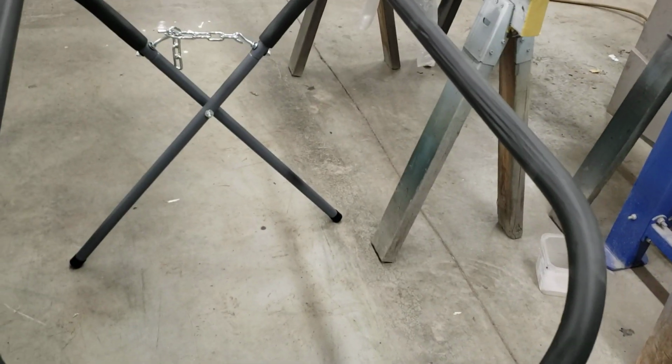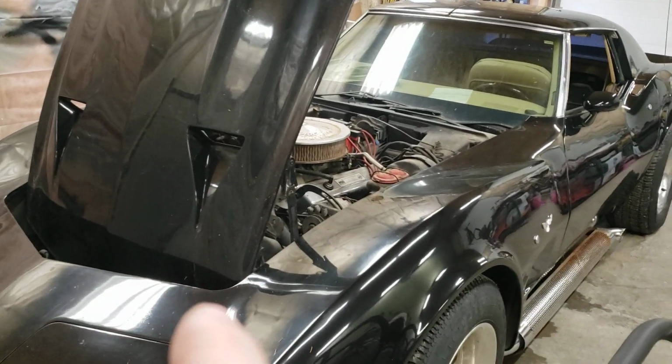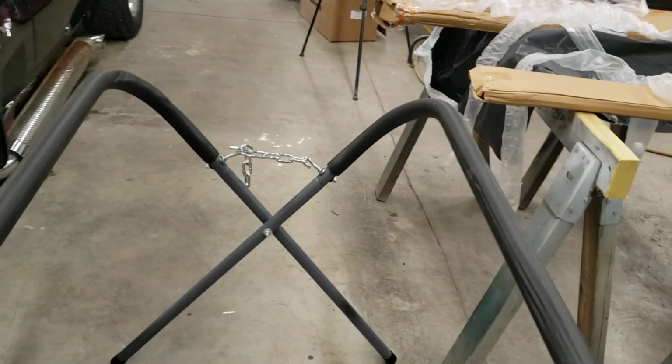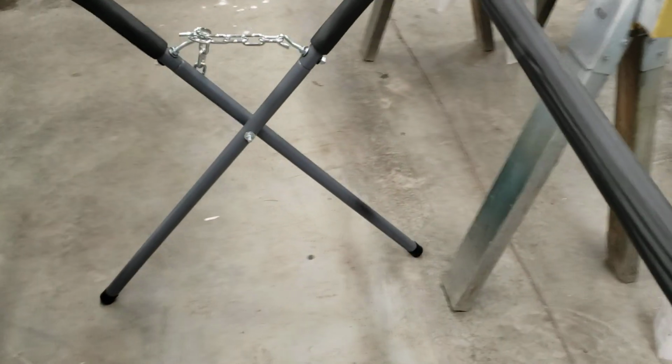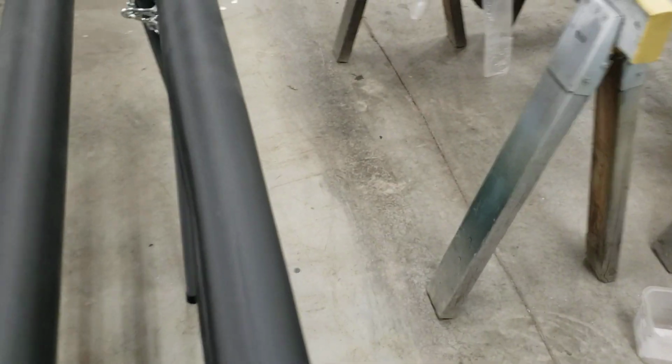Anyway, this is rated for 500 pounds. Would I put 500 pounds on it? I have no idea. Something tells me this would never see 500 pounds. But what it will see is the trunk lid off this car and possibly the hood off of this car. We're going to see a lot of that kind of stuff on here. So this is for me to put panels on, to do the work and paint and stuff. And the cool thing is, you pick them up like so, and you throw them against a wall. They don't take up a bunch of room.